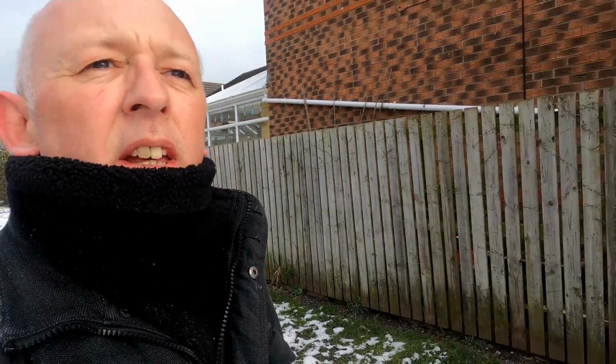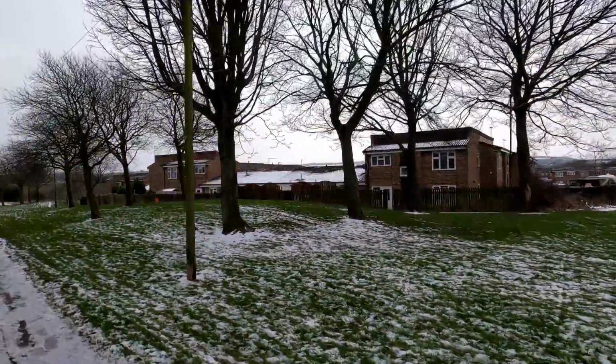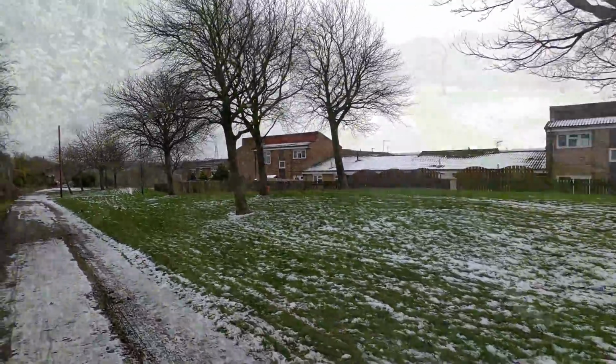Fun test with the wind blowing against the back of the camera. As we just enter Skelton, I'm going to cut through the estates to head to North Skelton and then on to Brotton. Heading towards Leyland, which is between Skelton and North Skelton. Looks like the snow's about to come down.